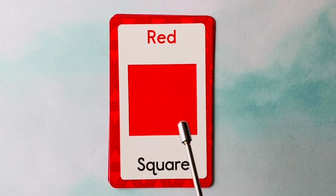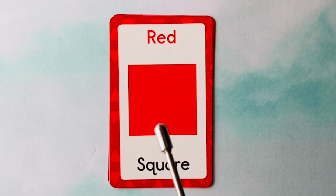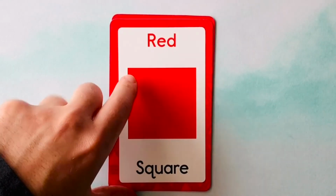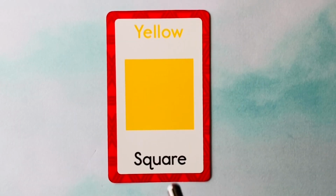This is a square. What color is this square? It's a red square. This is also a square. What color is this square? It's a yellow square. Amazing job!